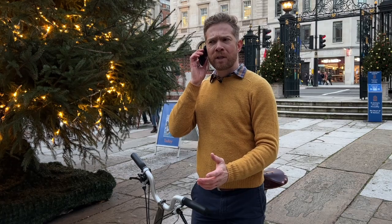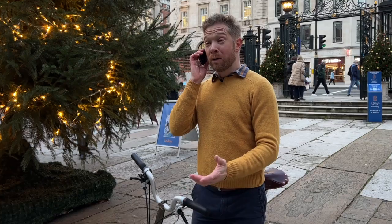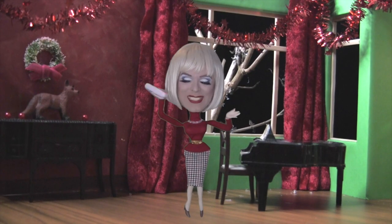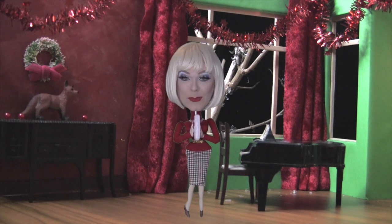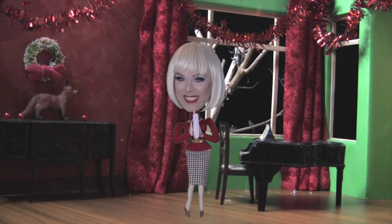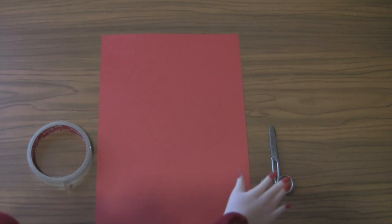Does it involve tinsel and coat hangers? No, you just need a piece of paper. Will you tell us how? I thought you'd never ask. I'm going to show you how to make a growing Christmas tree. You will need some sticky tape, some paper, and a pair of scissors.